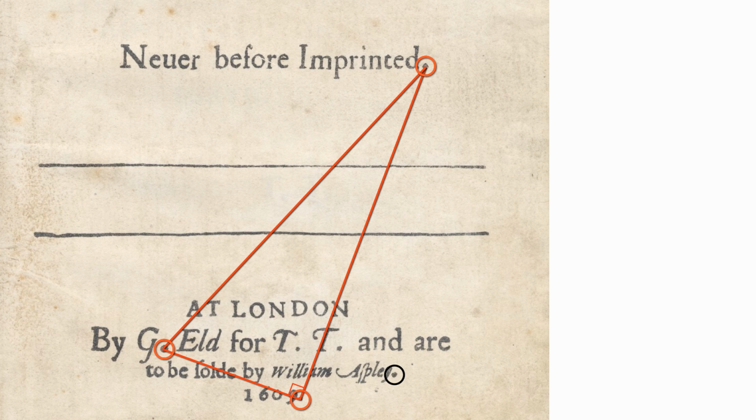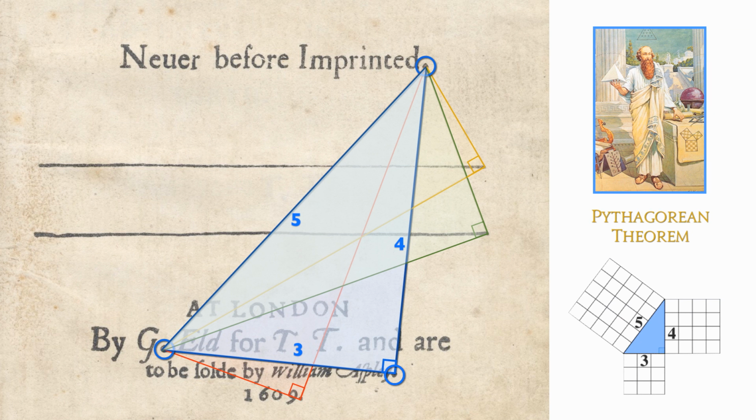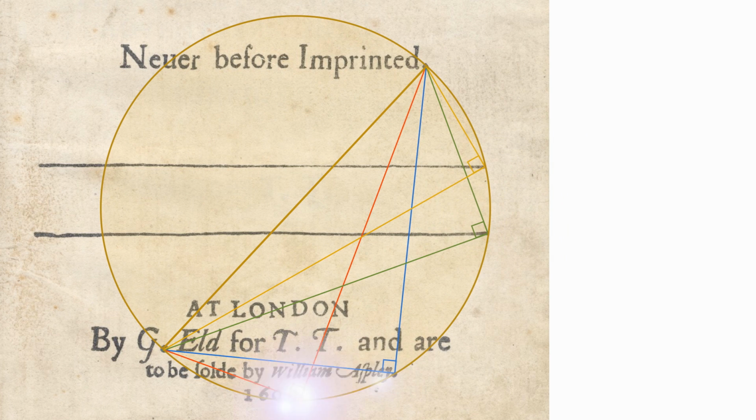And by connecting these other lines, it produces 1 right-angled triangle, 2 right-angled triangles, 3, 4. Perfect right-angled triangles. And this is no ordinary right-angled triangle. This is the iconic 3, 4, 5 triangle of Pythagorean theorem fame. A perfect circle passes through all the 6 points.